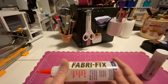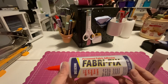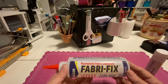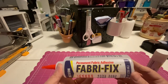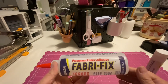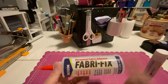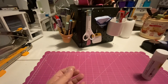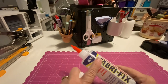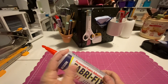That's not my saying. The good thing about Fabri-Fix is it adheres quickly. Not as quick as hot glue, but pretty fast. And when you're doing something and you don't want it to move, you do have a little bit of play time, not much, but a little bit. It is a liquid glue, so it can possibly give you some waviness in paper.